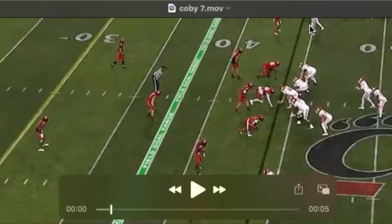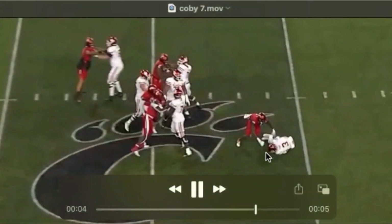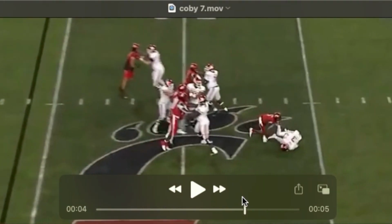We see him at the top of our screen here, a wide corner blitz, and he lays a big hit on the quarterback. So any suggestion that he's less than physical, I'm not buying that. Watch it again.